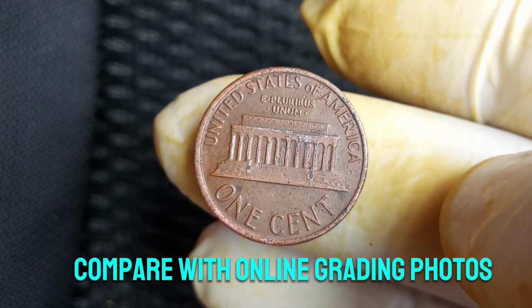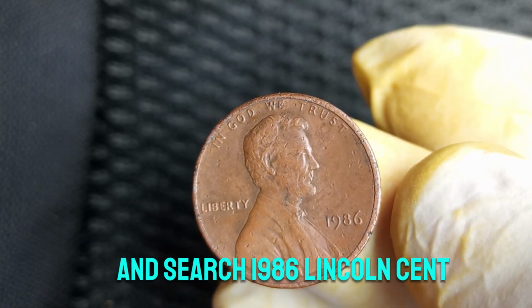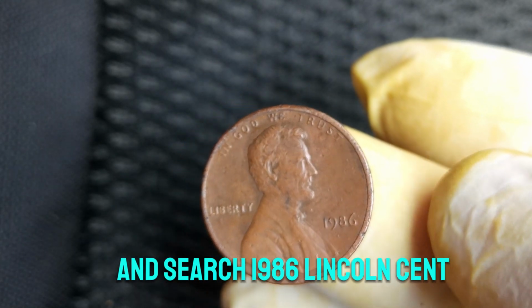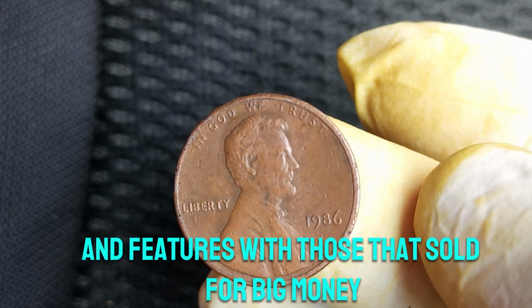Compare with online grading photos. Go to auction websites like Heritage Auctions or PCGS and search 1986 Lincoln cent. Compare your coin's condition and features with those that sold for big money.